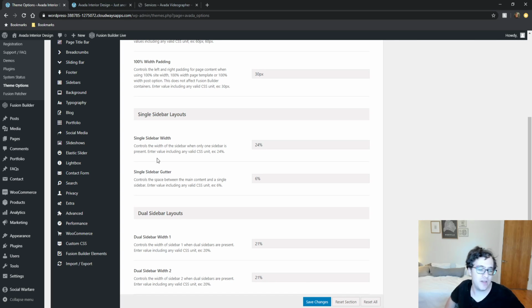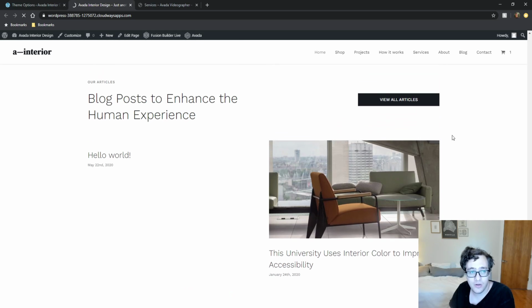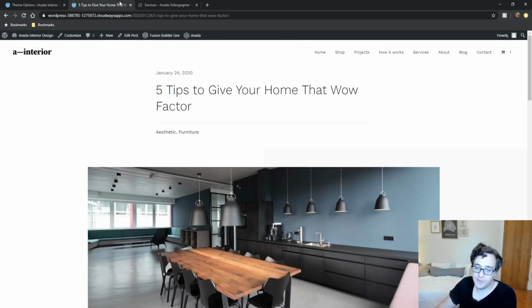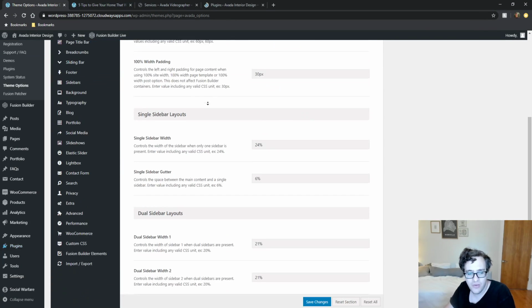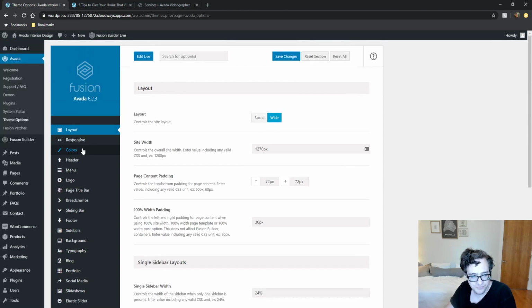The single sidebar layout allows you to modify the width of the sidebar in a percentage unit. So this is just how wide your sidebar is. If you open up a blog post, this is just going to be how big of an area the sidebar will take up on any given page that a sidebar exists on. With Avada, not only can you customize the sidebar as you would with any theme, you could choose to enable it or disable it. And you can choose how wide or how thin the sidebar is. You can even have two sidebars right next to each other, and it won't matter too much.